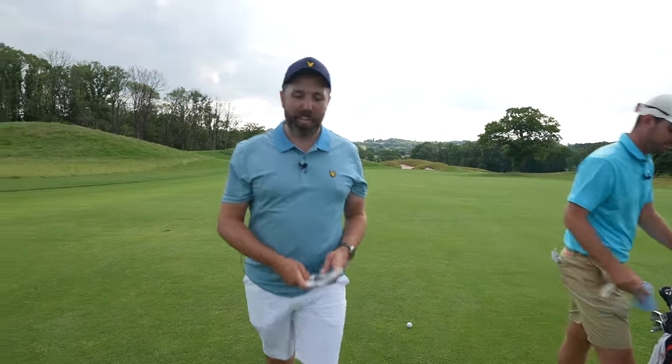Okay, so we got down here. You can see, I just wanted to show everybody the consistency of Mr. Ruffles. 2 driver shots. I mean, it's a bit of front to back dispersion, but there you go. You said hit the second one a little left of the first, so there you go. Is that your first? Yeah, that's my first.